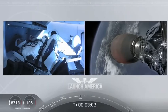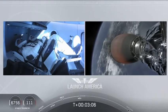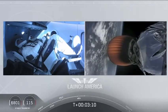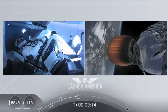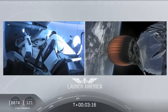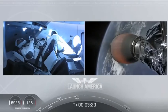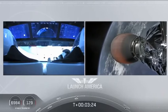The second stage, being powered by that single Merlin 1D vacuum engine, has ignited and is now carrying Bob and Doug into orbit. So they're going to continue under the power of this second stage, propulsion is nominal, which will cut off at SECO, or second engine cut off, at about 8 minutes and 44 seconds into today's flight. So a little over 5 minutes to go still on this second stage.